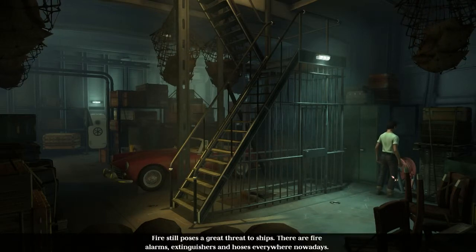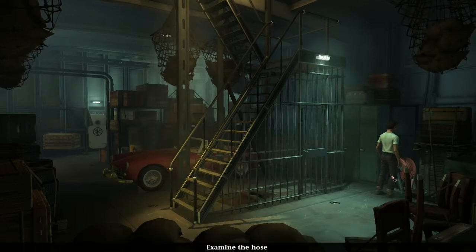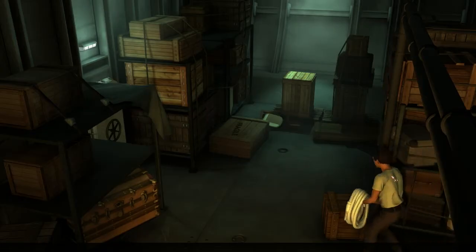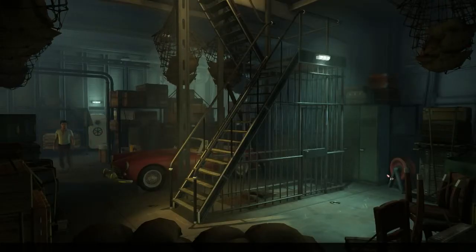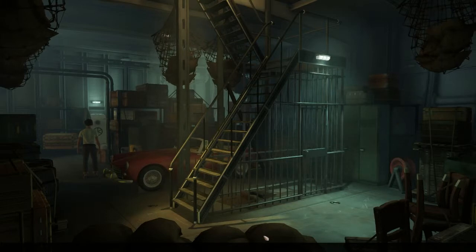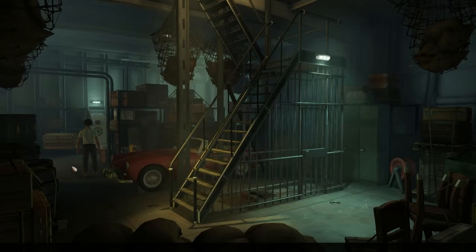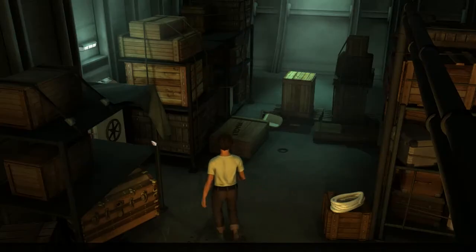Fire still poses a great threat to ships. There are fire alarms, extinguishers, and hoses everywhere nowadays. These hoses are pretty versatile. They'll do at a pinch if you can't smuggle climbing ropes into the building you're planning to rob. Well, the only door that I can see is this one over here. So since he put the hose over there, I'm assuming that's the door we need to go through.